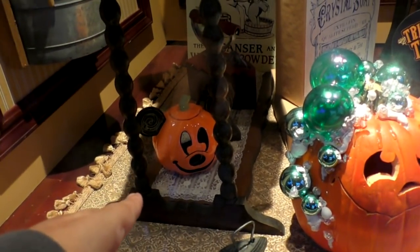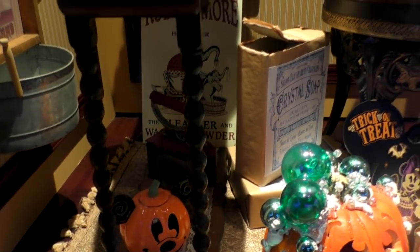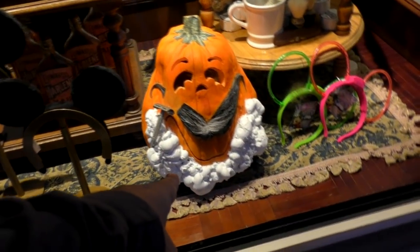You want to put that? You want to put a candle in it, right? Yeah. All right. Can we get the iron also? I don't think it comes with it, but we can sure try. All right. Look at this, the pumpkin's getting his shave.